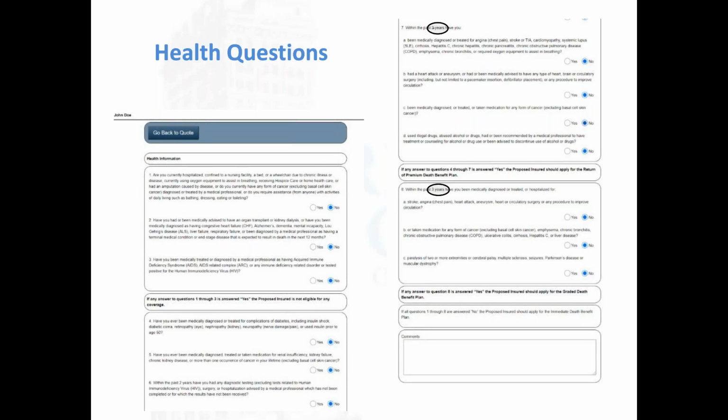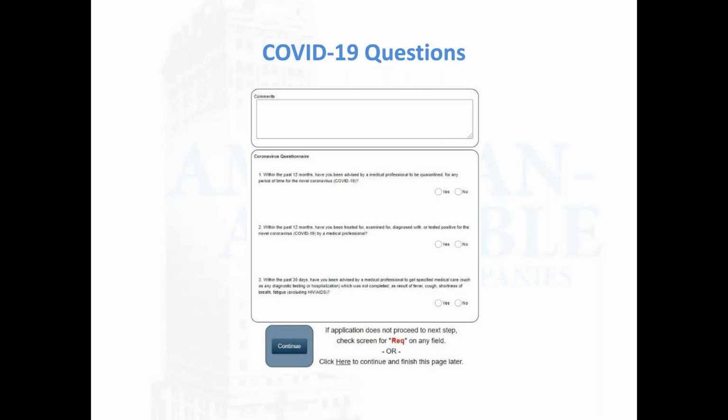Go through all the health questions with them. If they answer no to all the health questions on there, they should apply for the immediate death benefit plan with us, okay? The next question you'll get to is our COVID questionnaire. This doesn't pop up for every state. Not every state has approved us to utilize a COVID questionnaire. For example, the state of Florida does not allow carriers to use COVID questionnaires. Most states do. And then you go through the questions exactly as they're asked on here.